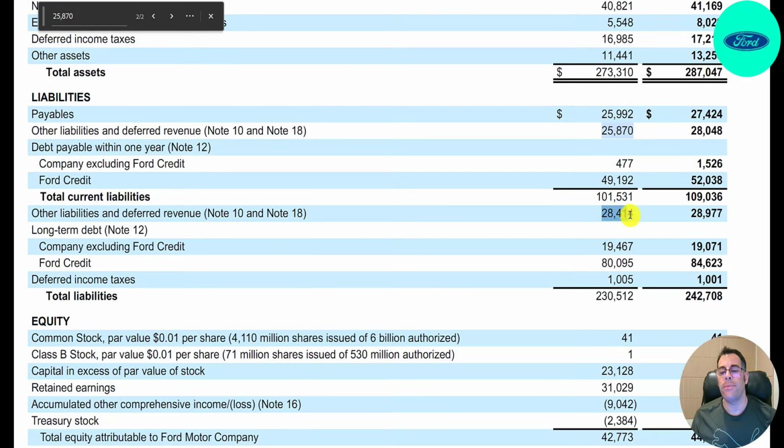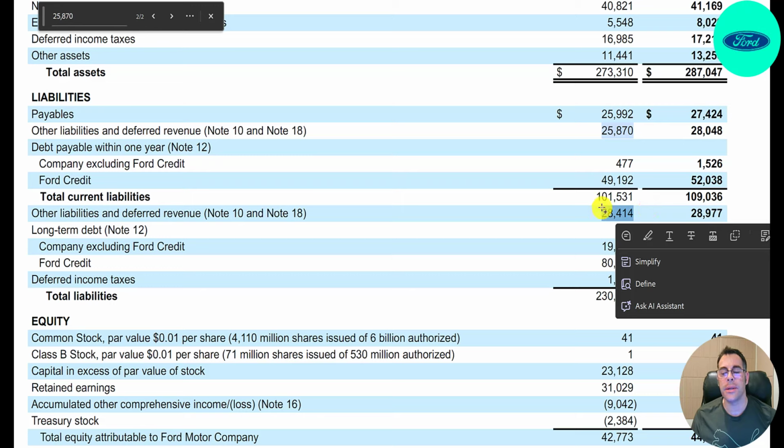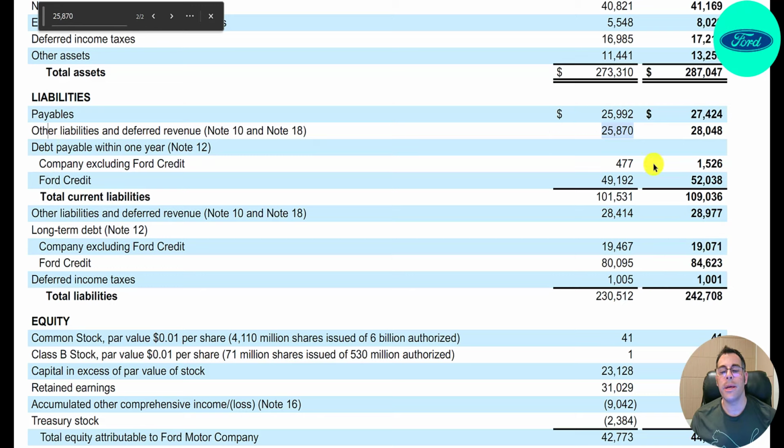Here's the $28.4 billion in the non-current section. Non-current means they owe it beyond 12 months. If it's in the current section, then they owe this money within 12 months. So they owe $101 billion within 12 months, and they owe about $130 billion beyond 12 months. They have a ton of debt, $19 billion, which doesn't include credit, $80 billion including credit.